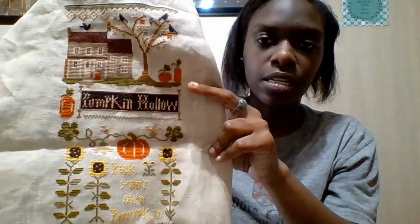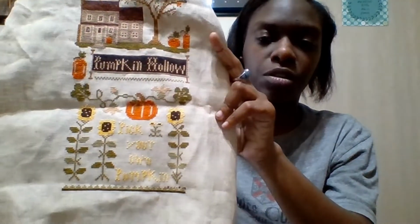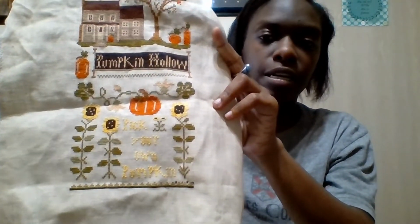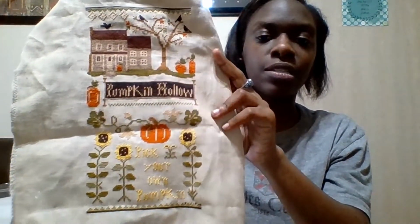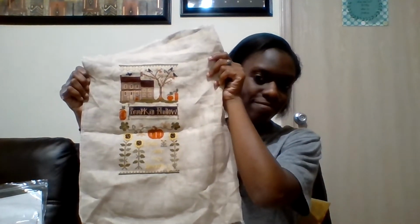So this is Pumpkin Hollow Farms from Little House Needleworks. I had started this in August for the stitch along that Priscilla and Chelsea started for it. You guys have seen it because it's pretty recent. And yeah, I pulled it back out for Magical Stitches, and then I got hooked on it because I fell in love with it all over again, and I finished it up. So it's all done.